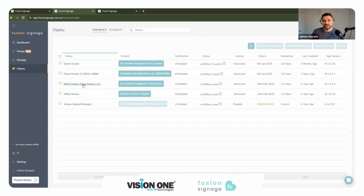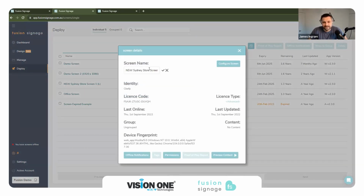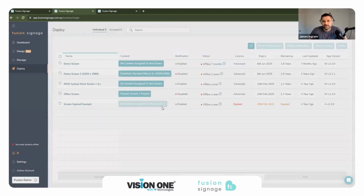Naming conventions is also something depending on the number of screens that you've got. So there's some examples that I've got here. If you've only got a couple, it could literally just be my office screen or my foyer screen. But if you've got a lot, then it could be by state and then by suburb and then the number screen, could be orientation, so landscape or portrait, could be resolution. Really, there's no hard and fast rules, and these can be changed at any time by clicking on this and editing it, coming in and making a change here if you want to make it a little bit more noticeable. Whatever makes sense to you to identify what that screen is.